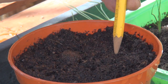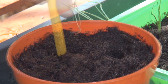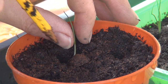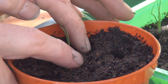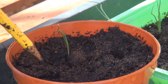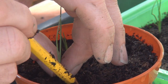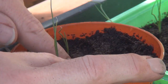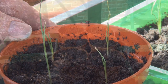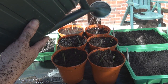I've moistened the compost and I'll just dib in four decent holes. Gently take one of the leek plants and help him into the hole. Close the soil around him. Take the next one. Carefully poke it down. Push the soil around. That's nice. Now I'll carry on with some of the other leeks. So there's 24 leek plants all nicely potted up. Give them a good water.